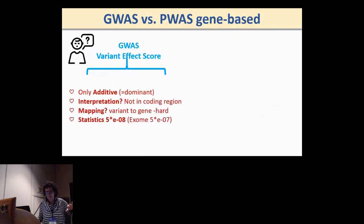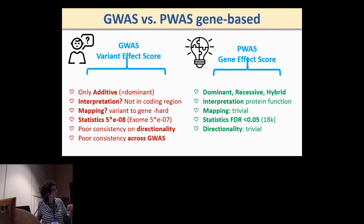To go a little bit fast, we all understand what GWAS is. It's very simple, it's very direct, but it has a lot of limitations. I just listed them: it's very hard to make interpretations from GWAS, and the mapping of variants to genes is not trivial, of course. We discuss it throughout the day. And the statistics are pretty harsh. Those issues are addressed by PWAS.